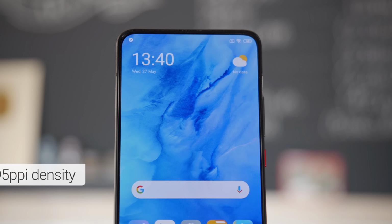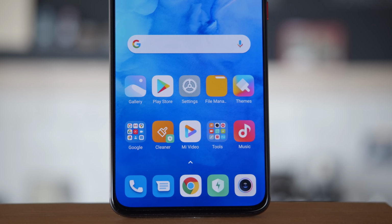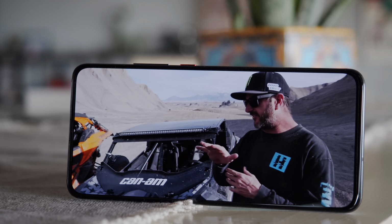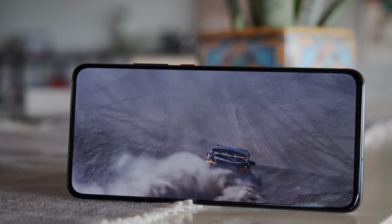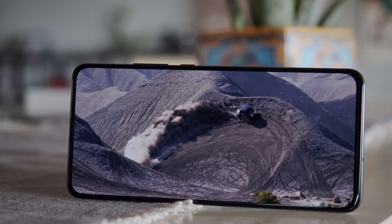It's a 6.67-inch OLED with a 1080p resolution, a significant upgrade over the IPS LCD on the original Poco F1. You get, of course, deeper blacks than an LCD can provide, and brightness is impressive here, around 500 nits normally, and a boost of up to 850 nits in auto mode. Colors are decently accurate too, if you opt for that in settings, and there's support for HDR10 content as well.